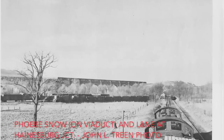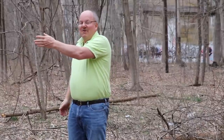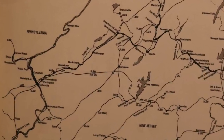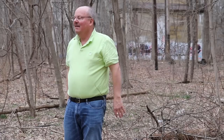In terms of the way this particular area sets up in terms of railroads, down the road a piece here, or down the trail a piece, is what was called Haynesburg Junction. Haynesburg Junction is where the Lehigh and New England branched off and went basically southwest. The New York, Susquehanna and Western, or the Blairstown Railway, went straight towards Delaware. If we follow the New York, Susquehanna and Western towards Delaware, there was yet another junction just about where Route 80 is today. At that point, the New York, Susquehanna and Western made a right turn and went into Columbia, which we'll take a brief look at, at least from a distance.